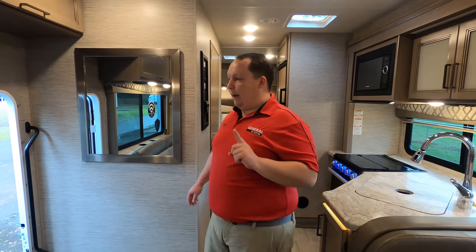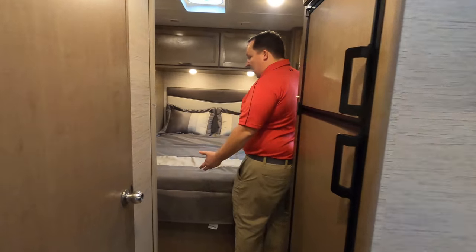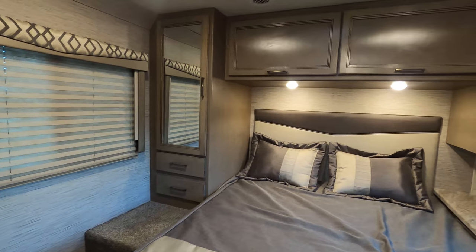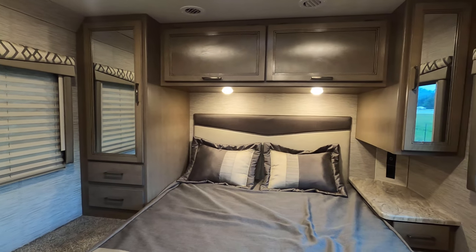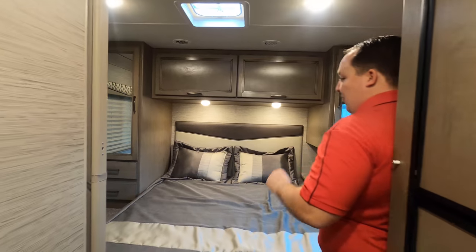Now it's time for three things we love about this motorhome. Ready for me to go first? Sure. My first thing is this bedroom back here. I like the space, I like the storage, I like the CPAP machine, and I like how there is no slide out in this bedroom. This is the way this bedroom is at all times. Love that. So that's one.